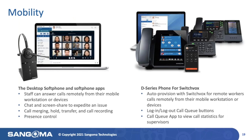Let's talk a little bit about Sangoma phones and mobility. Sangoma's award-winning IP phones offer the tightest integration possible with Switchvox phone systems, delivering simple setup and provisioning with plug-and-play installation. This frees up IT resources that would otherwise have been dedicated to manually provisioning and managing endpoints.